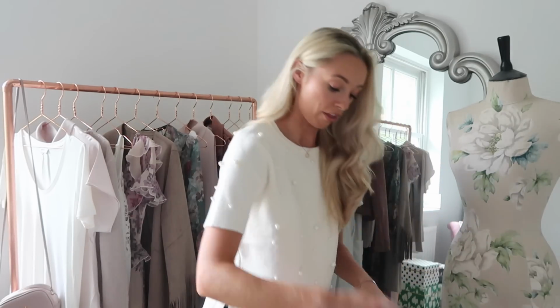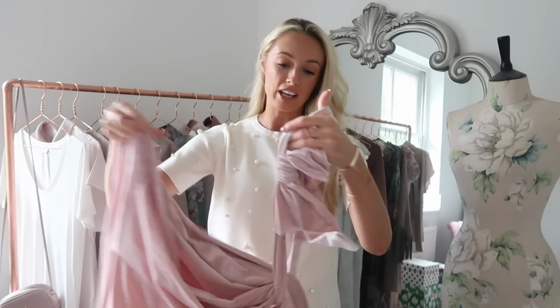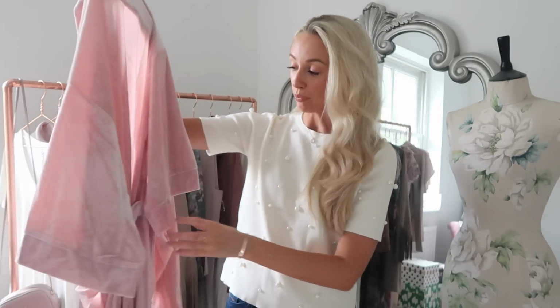The first thing that I have in my shopping basket is this blush coloured velvet, kind of crushed velvet style dressing gown. And at this time of the year, I'm not quite ready for my full-on big fluffy dressing gown, but I do want something to just keep the chill off while I go downstairs and make my morning coffee. So I picked this one up. I thought it was just such a beautiful colour.